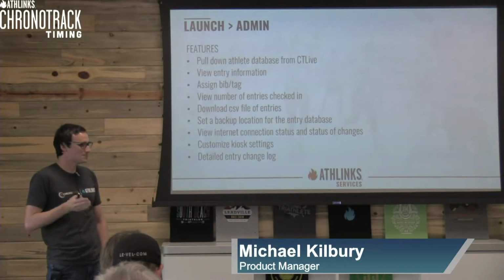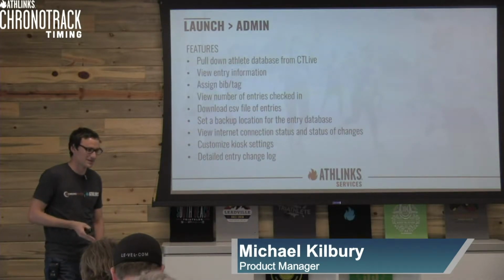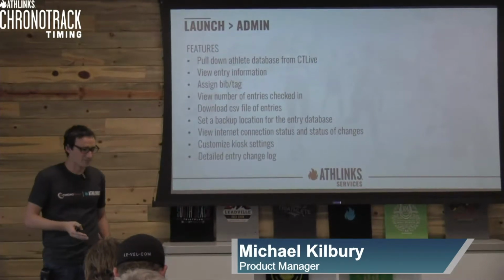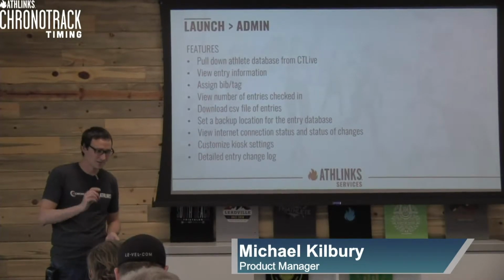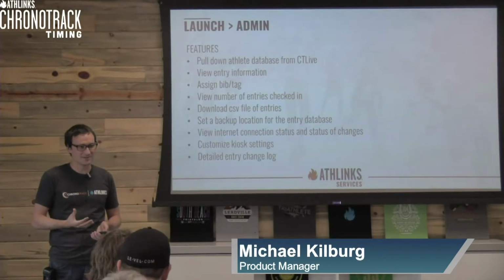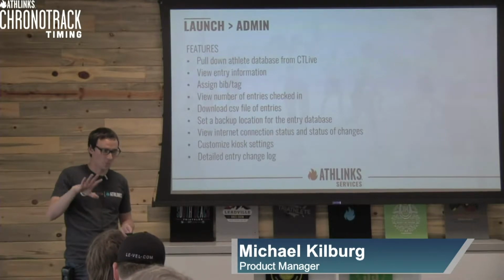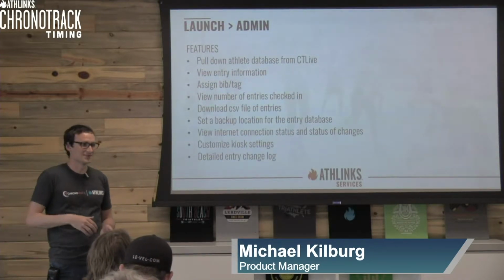All right, so let's talk through some of the features within the admin side of Launch. When you first install Launch onto your machine, you will run the program. A modal window will pop up asking you to log in. So you will use your CT Live admin credentials to log in. Once you log in, Launch will open up automatically in your default browser, and you will be prompted to enter an event ID.